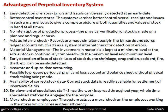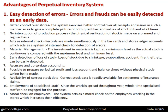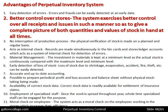Now let's look at the advantages of perpetual inventory systems. First of all, there is easy detection of errors. Errors and frauds can be easily detected at an early date. Because the two records don't balance, it flags up there is an issue, so errors, fraud, or whatever the reason can be flagged up at an early date. There's better control over the stores. The system exercises better control over all receipts and issues in such a manner as to give a complete picture of both quantities and values of stock in hand at all times. So there's better control over the stores.